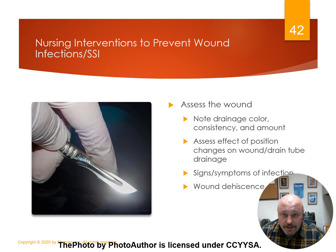Many surgeons prefer to change the first postoperative dressing. The general signs and symptoms of infection should be monitored for, such as fever or warm red skin surrounding the incision. Wound dehiscence, again, that separation of the surgical wound, is another major danger we should be watching for, and may be preceded by a sudden discharge of brown, pink, or clear drainage.